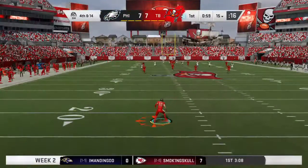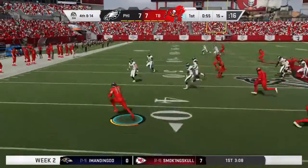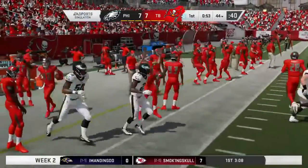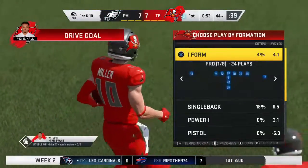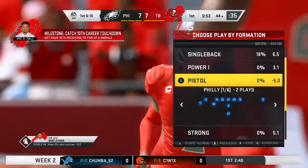And he gets this away, and look at this. This is a good one. This is brought in at the 21. And he goes out of bounds just shy of the 45. Nearly a huge return, as it is. Still a very good one. 24 yards. And out will come the offense as they take over.